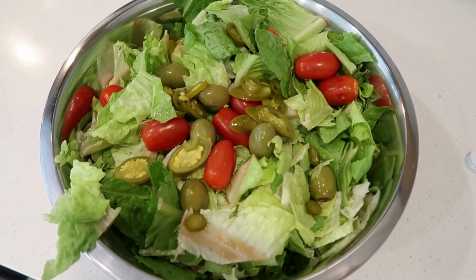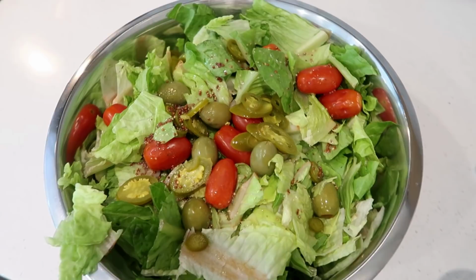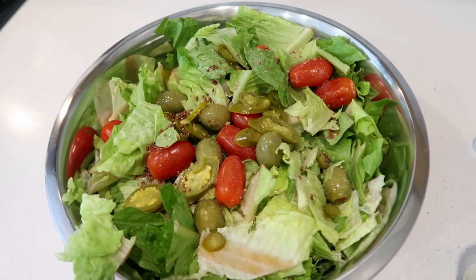So I put some jalapenos, tomatoes, olives, and some dressing. And that's what I had for lunch this day. And I actually sat and munched on this while I edited. And of course, I always have to add a sprinkling of salt. But that's lunch for today.